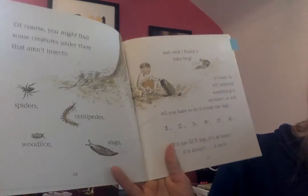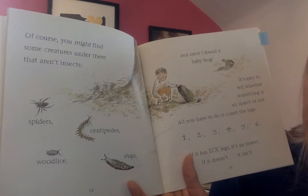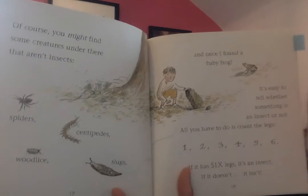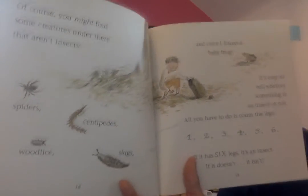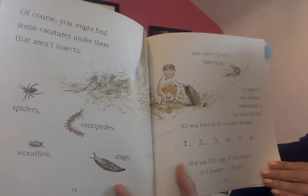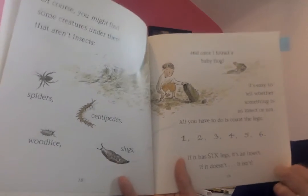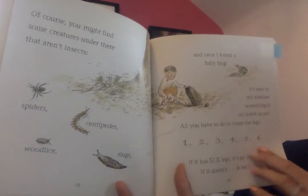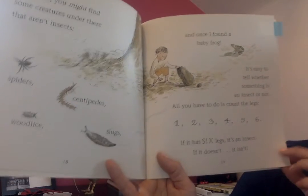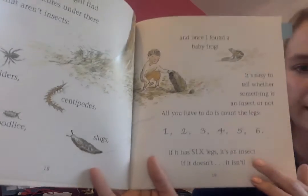Of course, you might find some creatures under there that aren't insects. Spiders, centipedes, woodlice, slugs, and once I found a baby frog. It's easy to tell whether something is an insect or not. All you have to do is count the legs. 1, 2, 3, 4, 5, 6. If it has 6 legs, it's an insect. If it doesn't, it isn't.